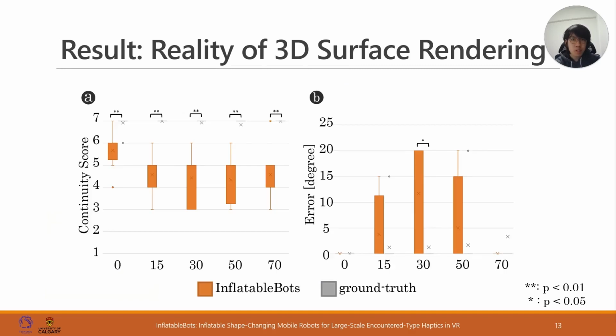This shows an overview of the results. A shows the continuity score, and B shows the error degree of the tilt estimation. For all angles, the continuity score in the ground truth condition was significantly higher than in the InflatableBots condition. Only for 30 degrees, the error was significantly larger under the InflatableBots condition than the ground truth condition. According to the interview, one reason that the InflatableBots condition scored lower than the ground truth was that the real slope has an incline on the upper surface, but the top of InflatableBots is almost flat.